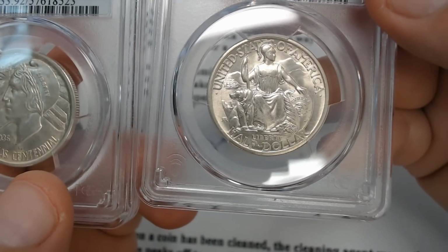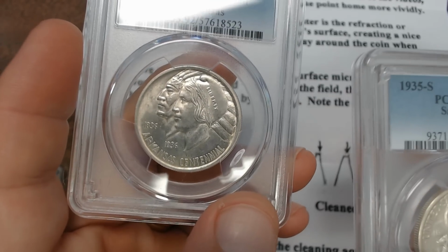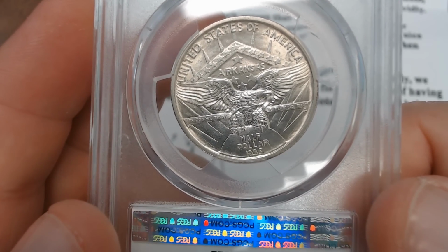So there's not a lot of difference in between them. That's why a lot of people think, well, that should have got a slide. Maybe it should have. I don't think, if it don't have clean lines on it, maybe it should have. But you also got to think it's chemical wear as well. That's always a concern too.